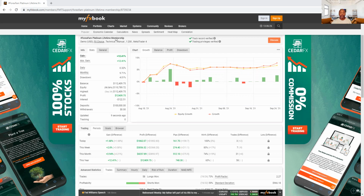So let's say that August 18th, which is where we started this outlook, your cash flow would have grown by the tune of 12.41% as of today, September 24th, 2021. So that's about 5 weeks. About 5 weeks, a little bit over a month. Your absolute gain would be 12.41%. So on an average monthly basis, because we're a little bit over a month, it shows that we're earning about 9.71% per month. And the daily average is 0.32.